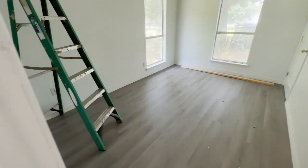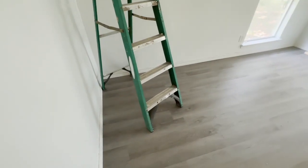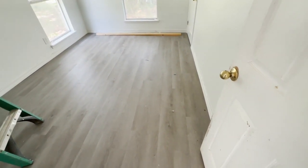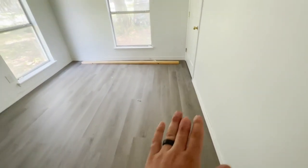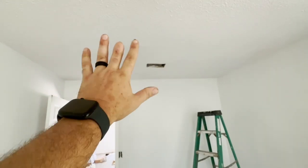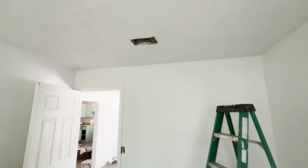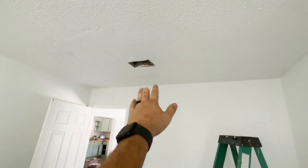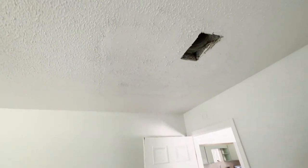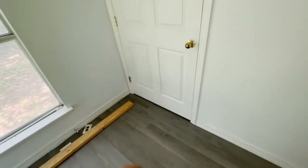Bedroom number one, pretty much complete. We haven't swept. That's what Christy's doing now, but floors are in, baseboards are in, ceiling has been painted somewhat. We still have to do one more coat. You can kind of still see a little bit of it, which I'm going to come back and spray one more coat of popcorn ceiling. As you can see, it lacks it just a little bit, but the closet is finished.